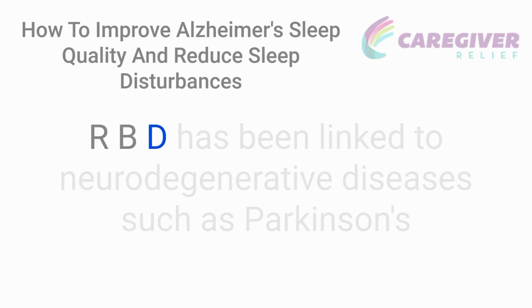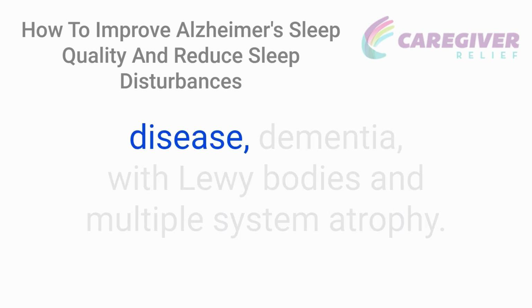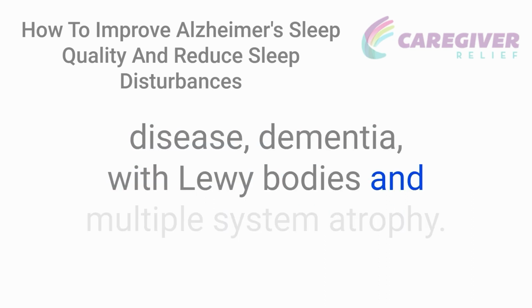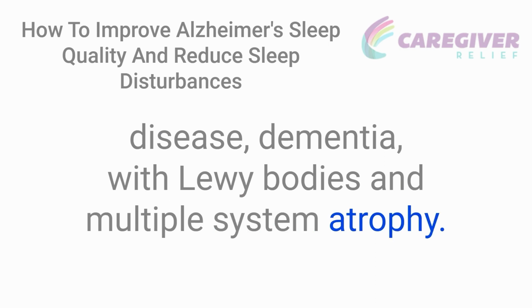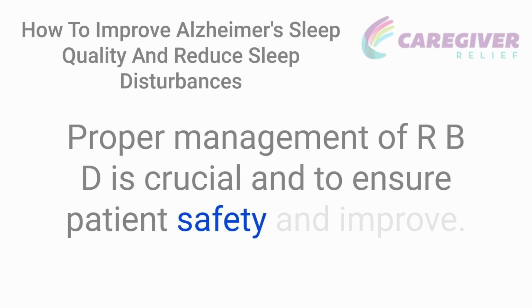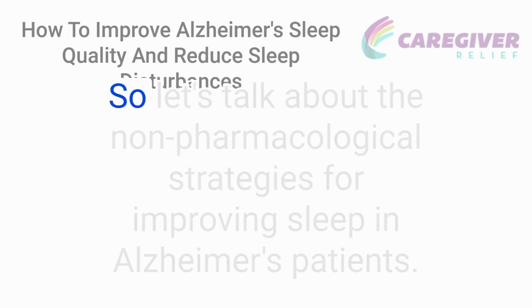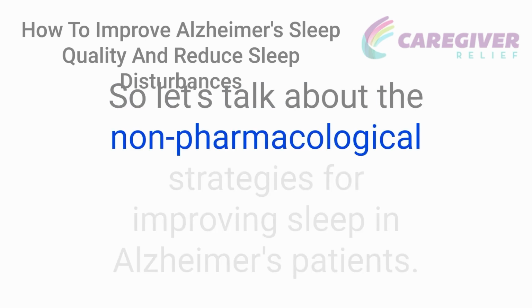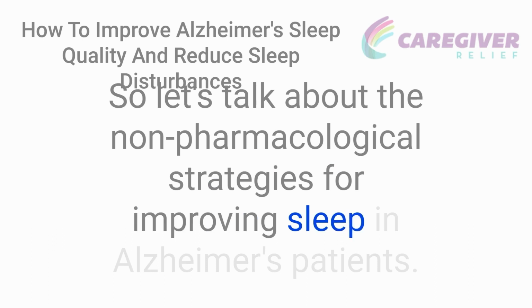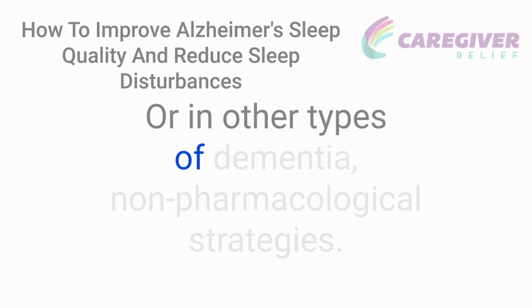RBD has been linked to neurodegenerative diseases such as Parkinson's disease, dementia with Lewy bodies, and multiple system atrophy. Proper management of RBD is crucial to ensure patient safety and improve sleep quality. So let's talk about the non-pharmacological strategies for improving sleep in Alzheimer's patients or in other types of dementia.